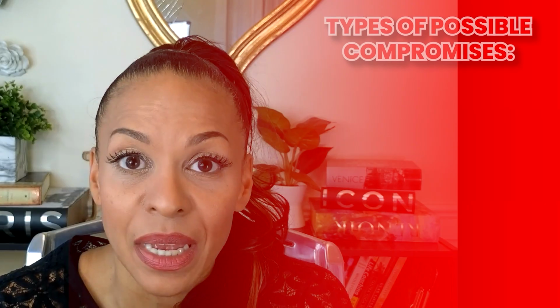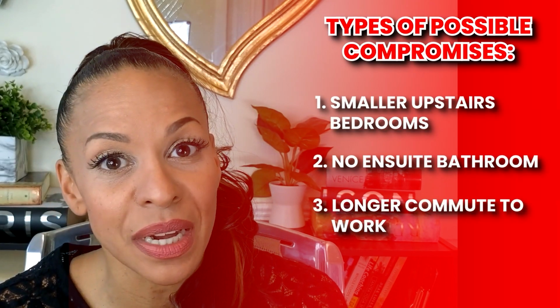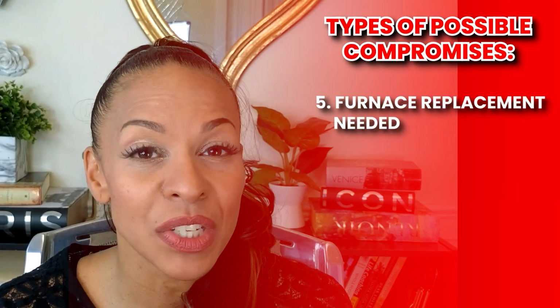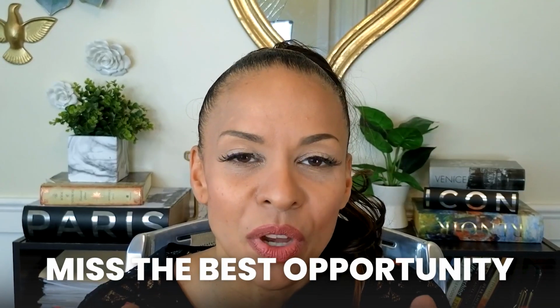So things like perhaps a smaller upstairs bedroom. This one has no ensuite. This one's farther from work than desired. This one has a smaller lot size. Maybe this one has to replace a furnace. Townhouse or duplex, commute for school or walk, basement done or not. Those are just a small portion of things. So there's so many details that if you don't complete your must-haves in advance, you will very easily get overwhelmed, and then you're going to miss the best possible opportunities.